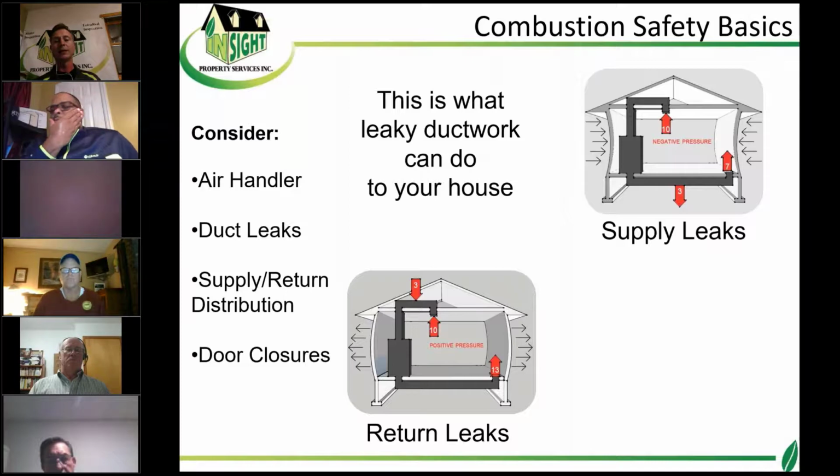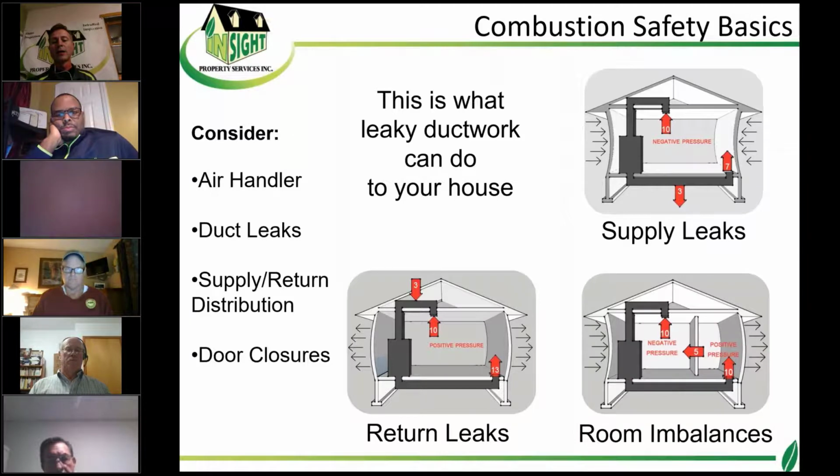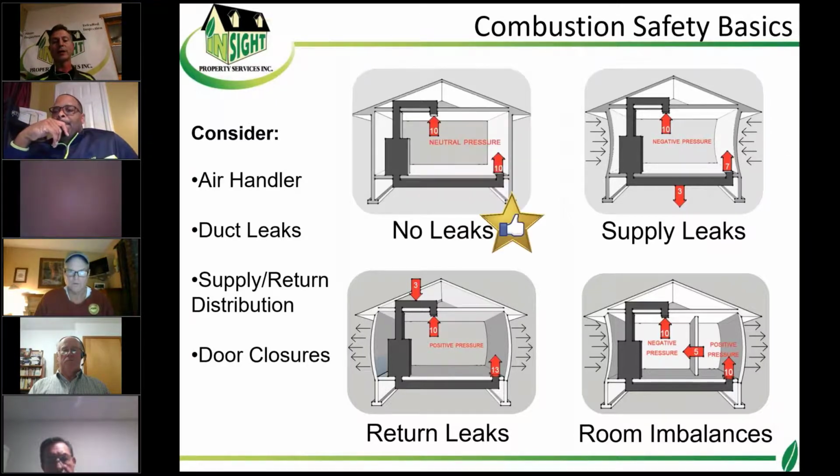So now you've proven that you've got duct leaks connected to the attic by way of the temperature measurement you took on the ductwork there. Now we have room imbalances. Commonly, we have bedrooms that have supplies, but no return. When the door gets closed, the room pressurizes. The part of the house that has the main return has a negative pressure. So we have exfiltration in the bedroom, and infiltration in the other areas. So we start seeing weird pressures being generated by that.